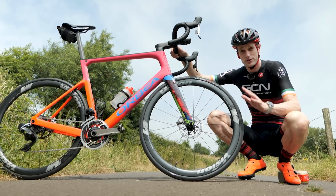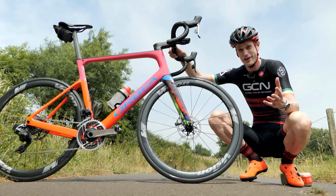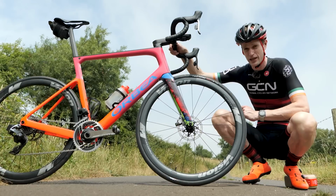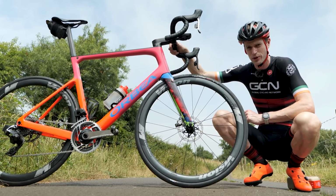Your tyres are one of the most high-tech yet often overlooked components of your bike, which is pretty crazy really, considering they keep you safe, also help you ride fast and keep your riding puncture-free.